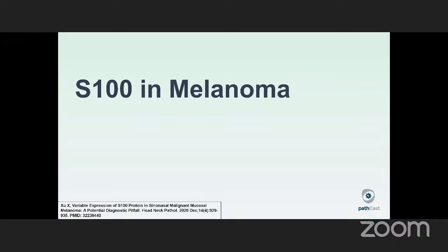S100 and melanoma. S100 is a good marker of melanoma in general. But as he's published so much in head and neck pathology, in particular sinonasal tract pathology, Justin Bishop and some others have published recently on a series of sinonasal malignant mucosal melanomas where S100 was either negative or only focally positive. So be careful if that's your only marker.